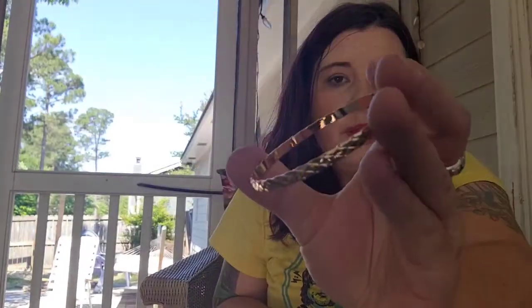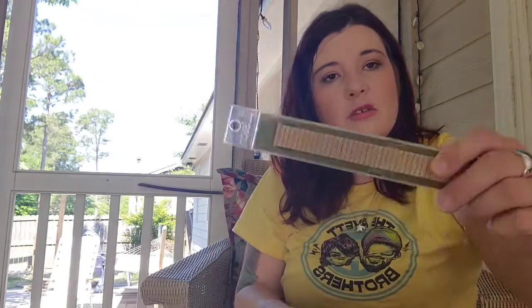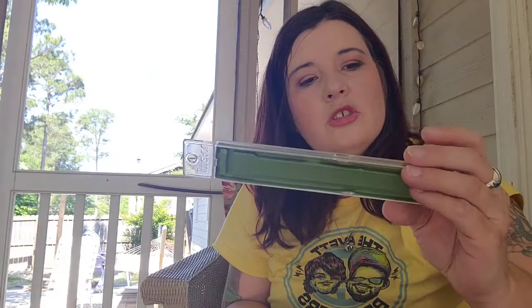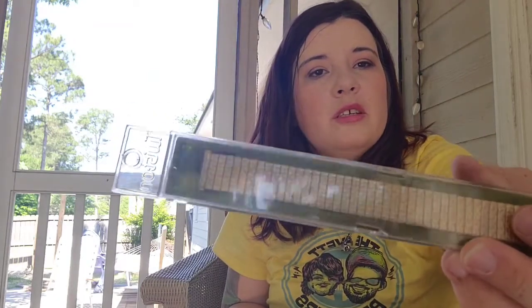And we just got a little gold bangle. Twist on. Well, I don't know what that is. Is it for a watch? Or is it just a bracelet? I don't know, but it's new in the box.